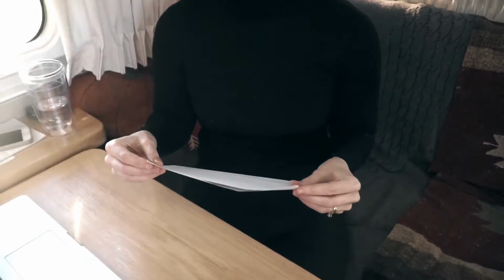We don't actually have a shredder at the moment, which would be nice. So I tend to rip it into pieces myself, or Steve does. It's a nice stress reliever, let's put it that way. And that's it. Paper-free's the way to be.